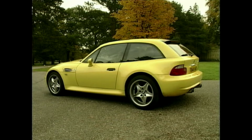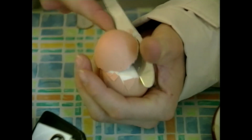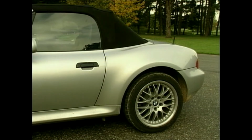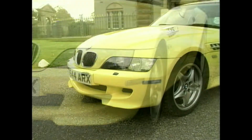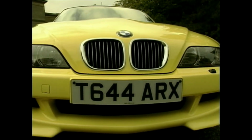Now, usually manufacturers develop a roadster from their hard-topped equivalent, a bit like taking the top off a boiled egg, really. But not with the M-Coupe. BMW did it the other way around. In fact, a group of super keen BMW mechanics stayed late and worked after hours to turn an early Z3 prototype into the coupe's lines.